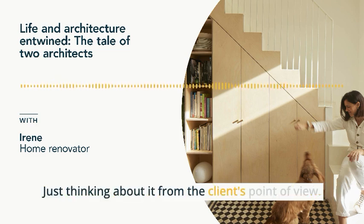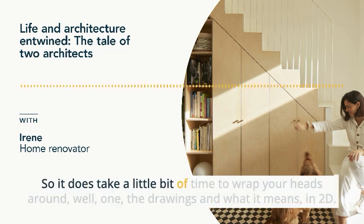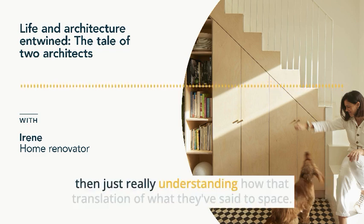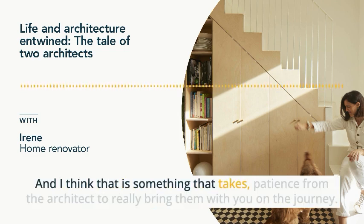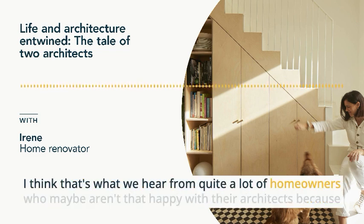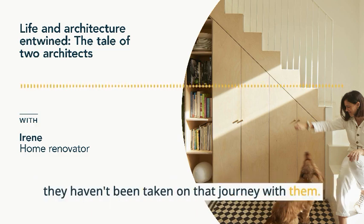Just thinking about it from the client's point of view, they get presented with something that they've had no part in processing. So it does take a little bit of time to wrap your head around, one, the drawings and what it means in 2D, then really understanding how that translation of what they've said to space works. I just think that takes patience from the architect to really bring them with you on the journey. I think that's what we hear from quite a lot of homeowners who maybe aren't that happy with their architects, because they haven't been taken on that journey with them.